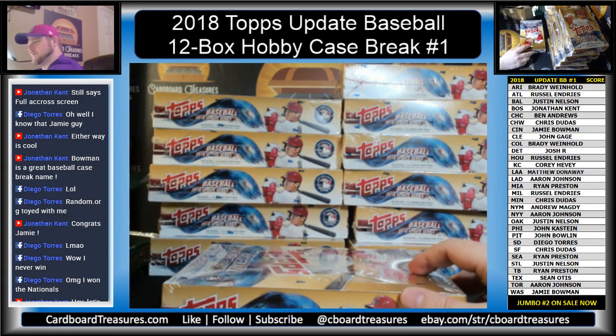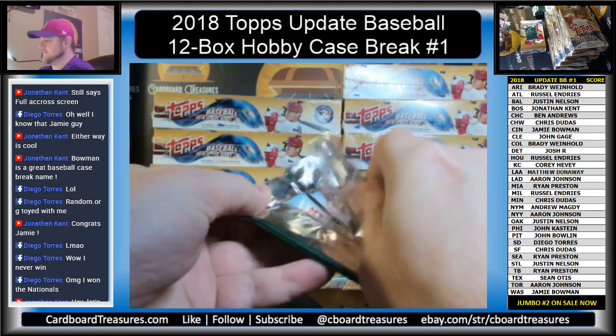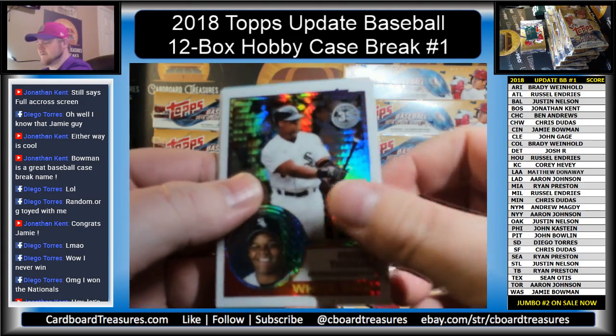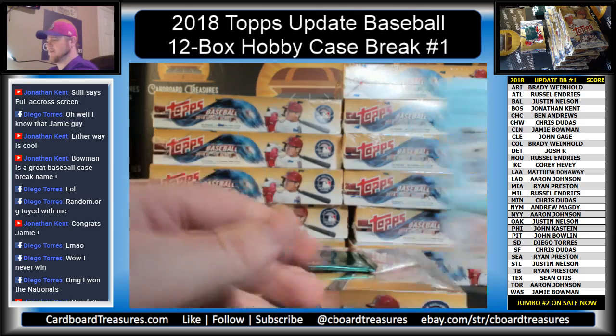Box number 1. We'll do 2 silver packs. Hey guys, Series 1 and Series 2 silver packs have not been very good to us, so hopefully update changes that. Here we go. Good luck, everybody. There's Frank Thomas, Mike Soroka, and Randy Johnson. Miles Michaelis, rookie. All silver pack cards do ship.